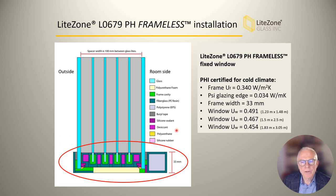And this fixed window achieves some pretty good performance values. The frame U value is equal to 0.340 watts per meter squared Kelvin, and the psi glazing edge value is 0.034 watts per meter Kelvin. And the frame width is only 33 millimeters. So this 33 millimeters is pretty small compared to typical passive house certified frames, which usually would have a frame width that is, say, about 2.5 times greater than that.